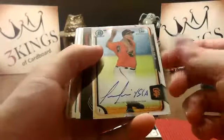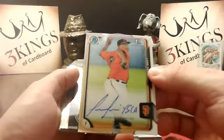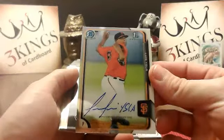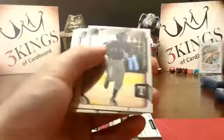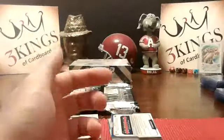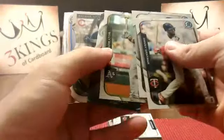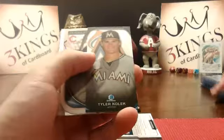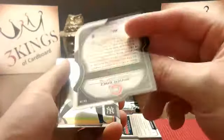Luis Isla, it looks like. Base auto for the Giants. Nick Williams, top 100 for the Rangers. The thing I like about Chrome is all the rookies. I'm a big fan. The Kolick Mini for the Marlins. Javier Baez, series next for the Cubs.